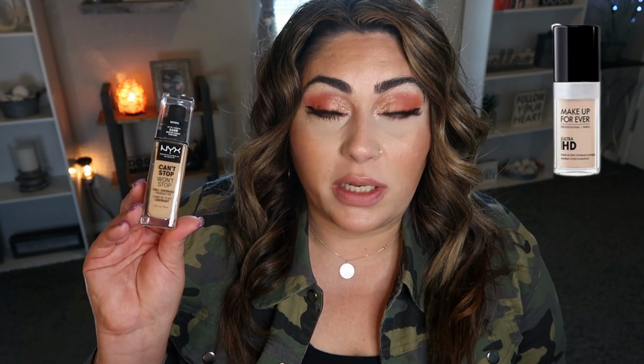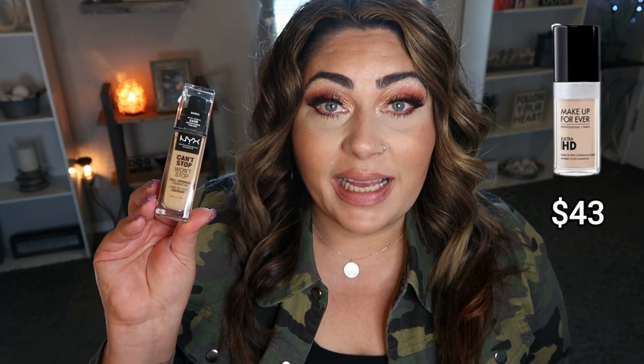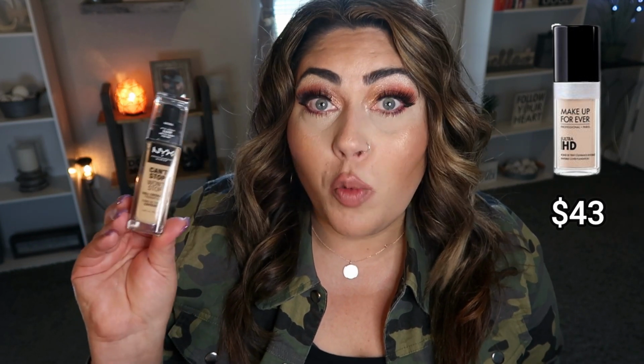This is a complete dupe for the Makeup Forever HD foundation. No difference. Zero difference in the application and the wearability of the two foundations. This is only $15 versus $43 for the Makeup Forever. And like I said, I find it to wear just as well, to apply just as well. They have a very wide color range.